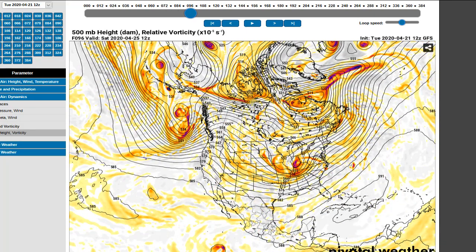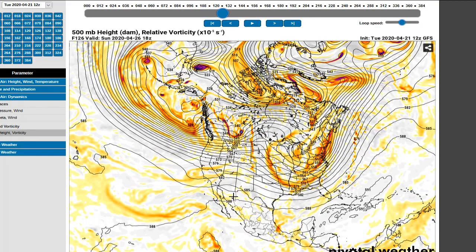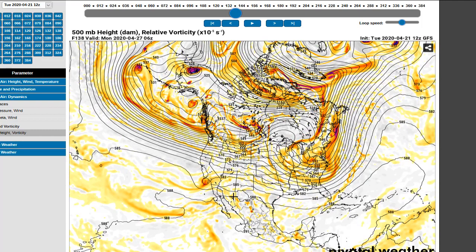And let's see, the pattern kind of amplifies going into Saturday and Sunday. A couple of systems moving onto the Pacific coast there. Outgoing system on the East Coast moving through Pennsylvania. This is Saturday. And we'll just kind of run through very quickly.